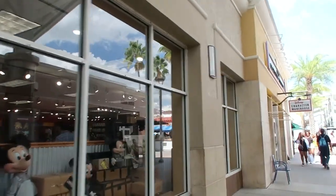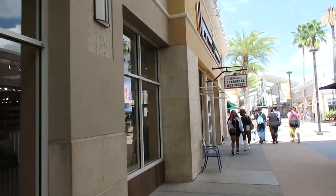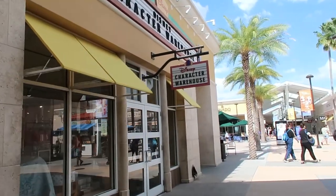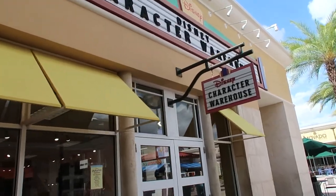Next up, we're going to head into the Disney Character Warehouse. It used to be a while ago that people would queue to get in here. I can't see that there's any queue at the moment, so hopefully we can get straight in.